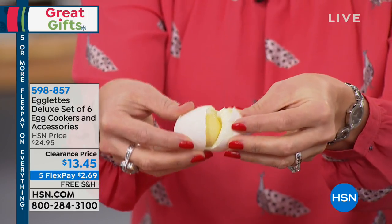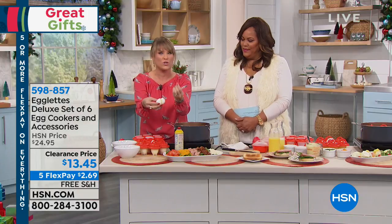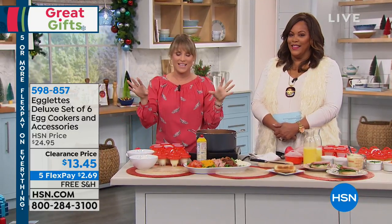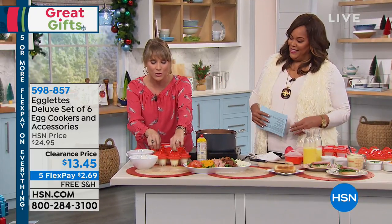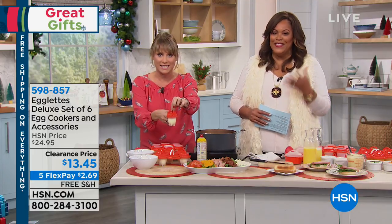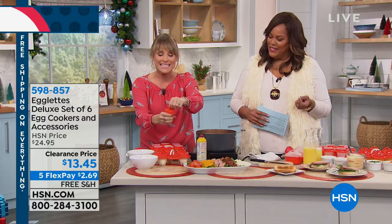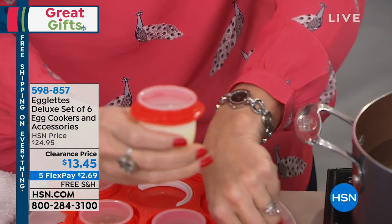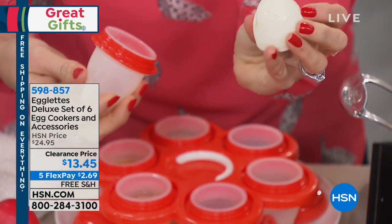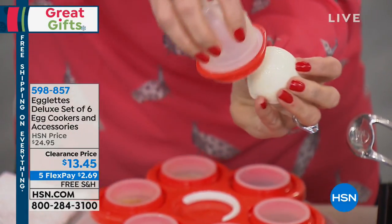If this has been your experience, or maybe you have dexterity issues, your hands hurt, you have arthritis, whatever the reason, Egglets is gonna save the day. So you can see what you do. You actually remove the shell before you cook them. You place it in this nonstick silicone mold right on the inside, and then look what happens. When you open it up and give it a squeeze, you have a perfectly cooked hard-boiled egg, no shell. All you do is pop it out.